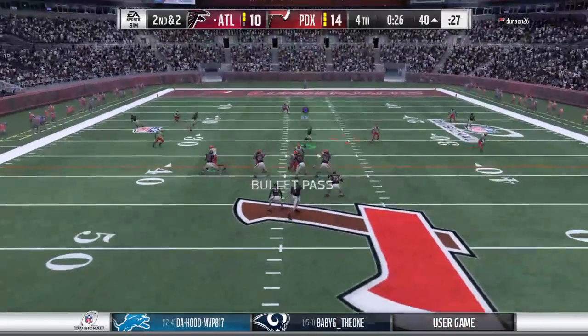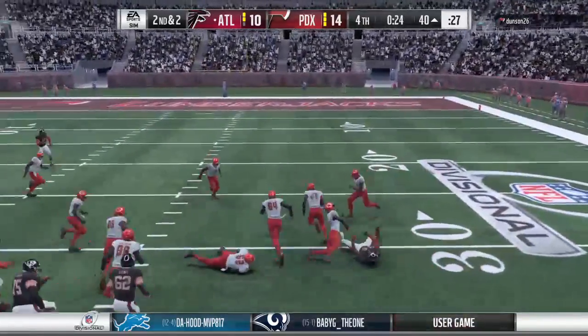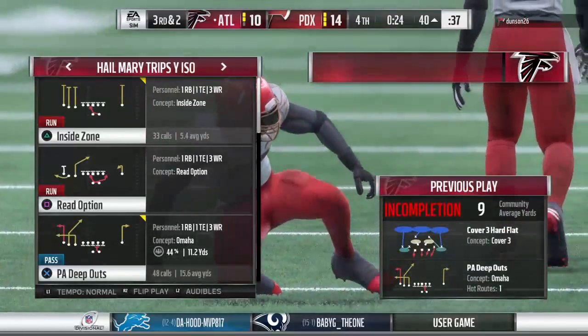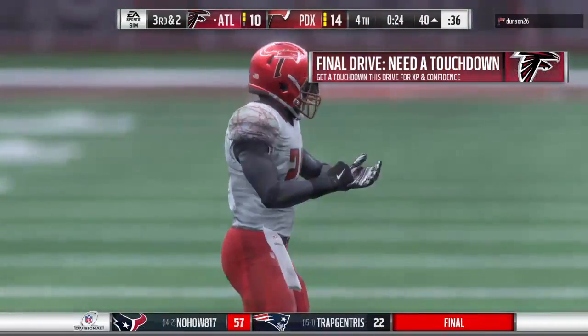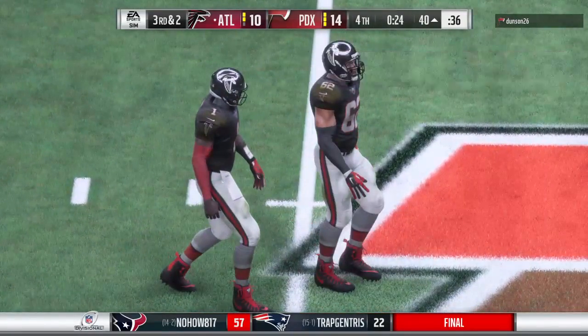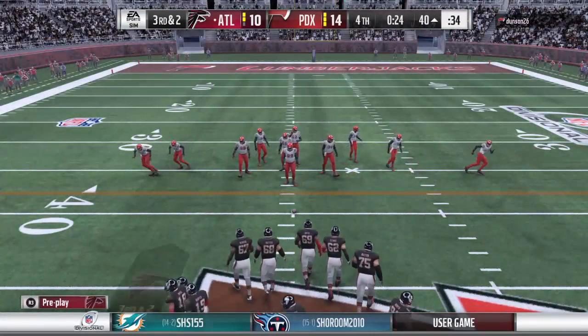He's back to throw. And the hit jarred it loose. It's incomplete. That would have been a great catch, but it's real difficult to hold on to it because it was contested all the way. Would have been a great play if he'd been able to haul that one in.